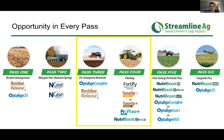We also know within the Streamline environment, we have this every pass model. Every time a grower crosses the field, how could you as a seedsman or woman show up at the farm, bring additional value, tie it into the seed discussion, and earn more dollars per relationship? Last time we talked a lot about residue release. We'll have some data I want to show at the end of getting lots of positive data in now. But we're going to really focus in here on two things today with just the hour that we have.